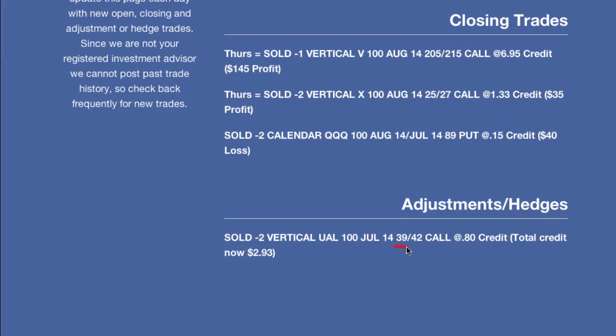So we sold the 39, bought back the 42 calls, which we were short. The net difference between rolling that 42 call down to the 39 was that we took in an extra credit of 80 cents. Now in the overall position, after all of the entries and exits and rolls, we still have a total credit that we're working with of 293.